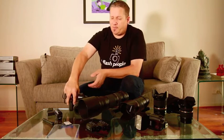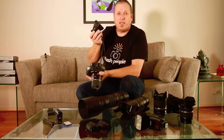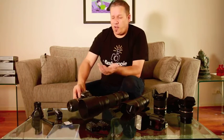A tool I can't live without is my Hoodman loop. This is an essential tool when I'm out and about, especially in bright sun. Well, I simply can't see my screen, and this allows me to really get a great idea about what the exposure is like, what the sharpness is like, where the sharpness is at, and I can't live without it. It saves so many bad photos.